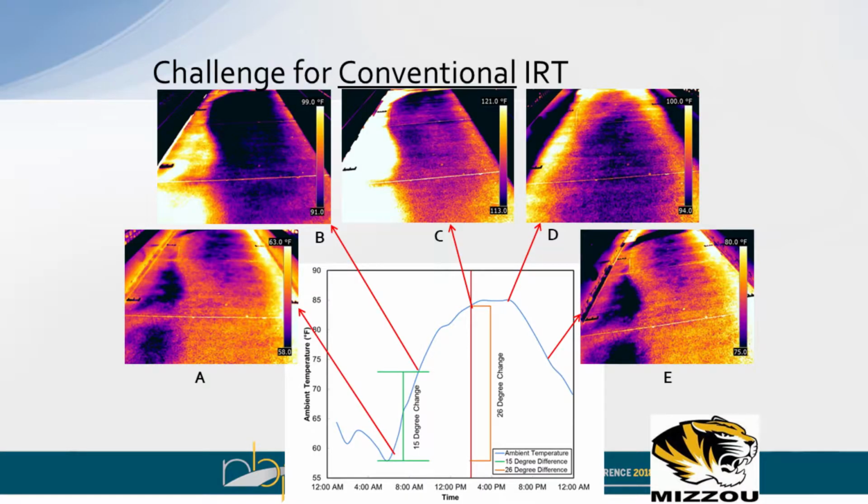The challenge for conventional infrared is that defects change in shape and size over the course of the day. So if you start in the morning here, this is a temperature profile for a day. You start in the morning, later in the afternoon you're going to get a bigger defect. Sometime in the day, it's going to disappear on you. And so it depends on the weather.